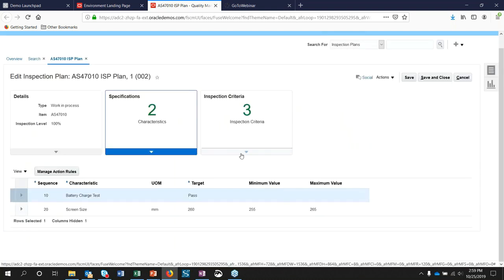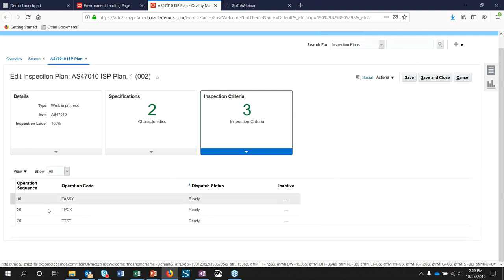The last part of this is the inspection criteria. What levels do I want to allow the inspection? So these are the different operation codes that are associated with the routing and my work order and my work definition that we'll look at in a little while. And you'll see how this plan all comes together as part of that.